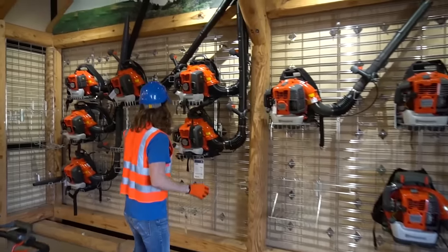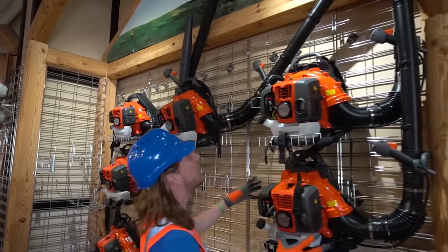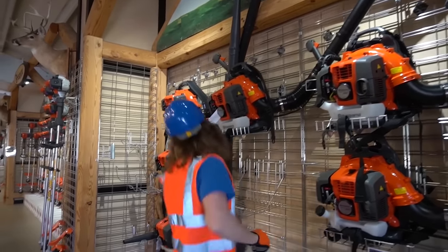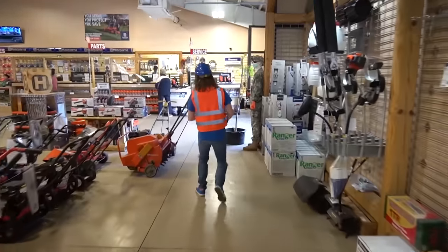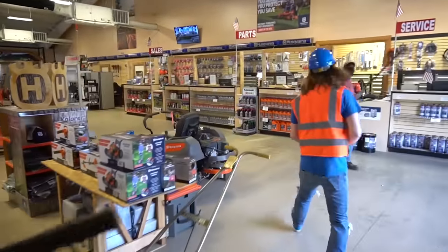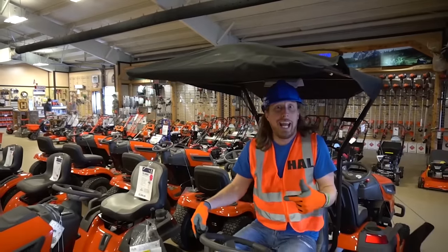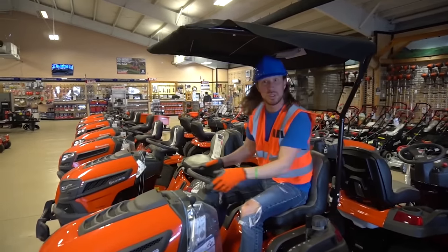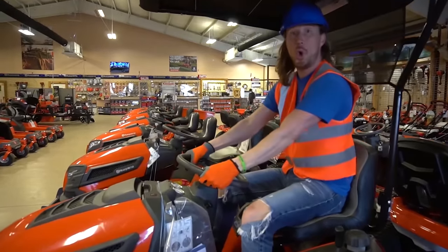Check out these blowers. Oh, they're awesome. We can blow a lot of leaves with these. We're gonna check out one of these later for sure. Oh man, what else we got? Check it out. Got a little sunroof, so the sun don't get me. This one's cool. It's even got a steering wheel. Oh yeah.